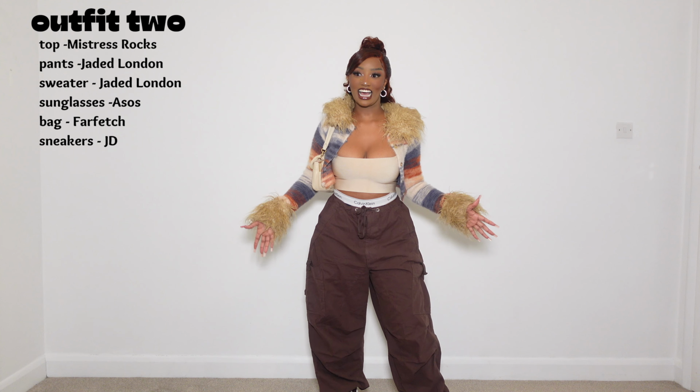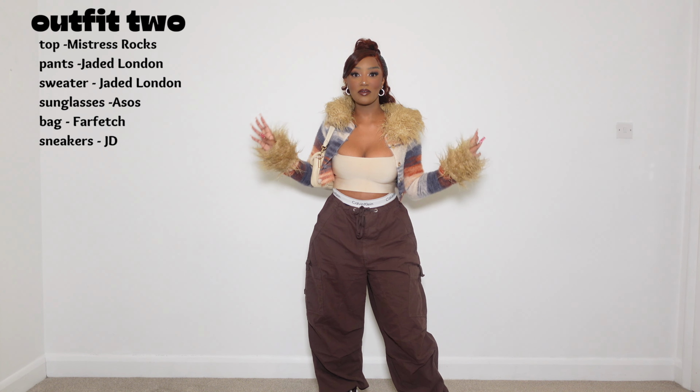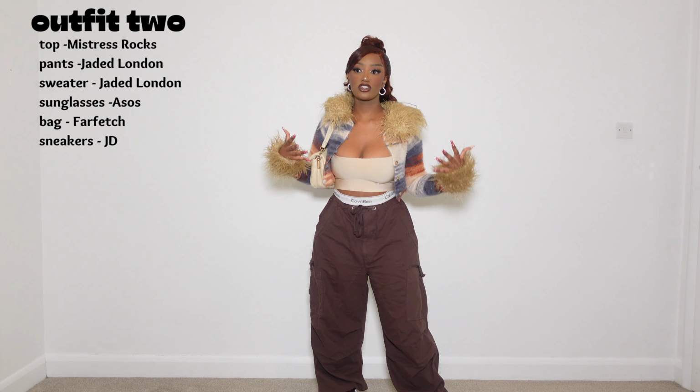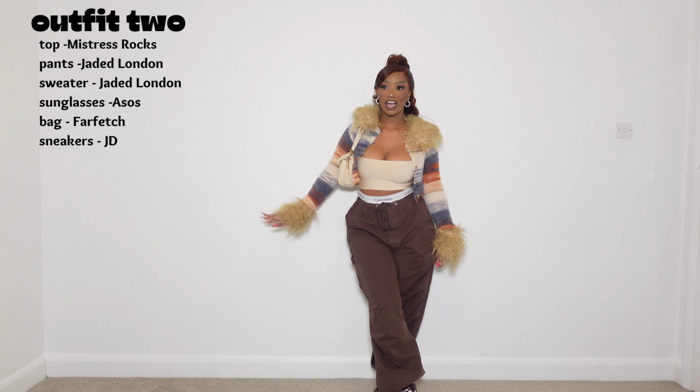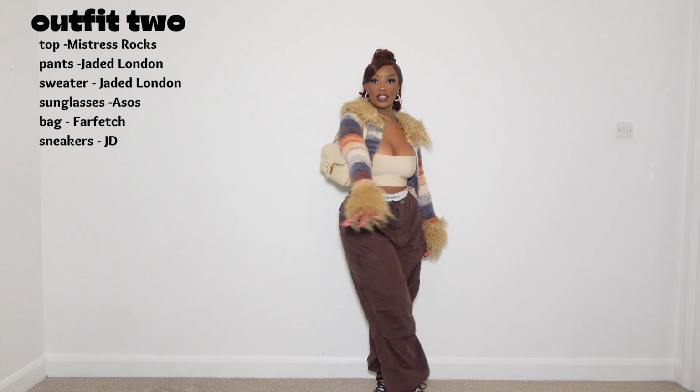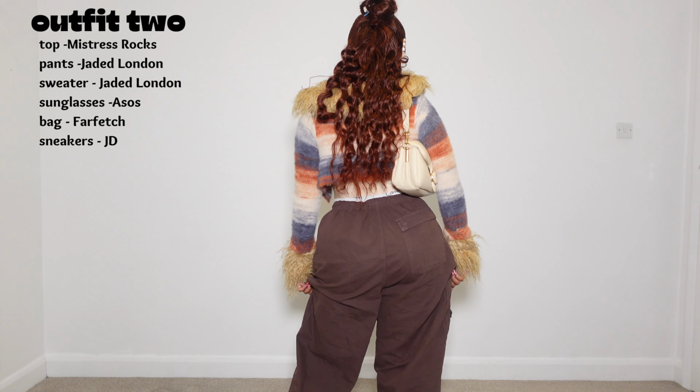Okay, I can't really decide now. I think honestly for the bag, it depends on what you're going for. If I was just wearing this as an outfit, you know, probably going for a hangout or something, then I think I would go with the coat.